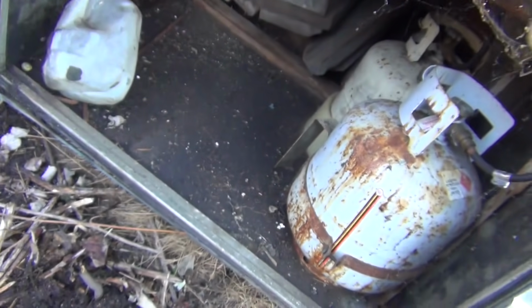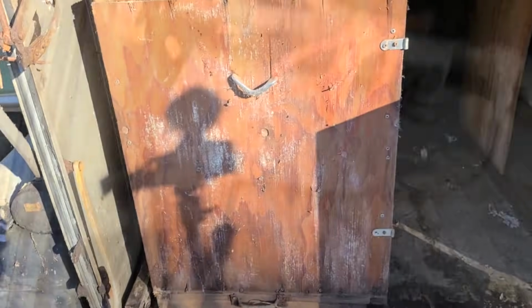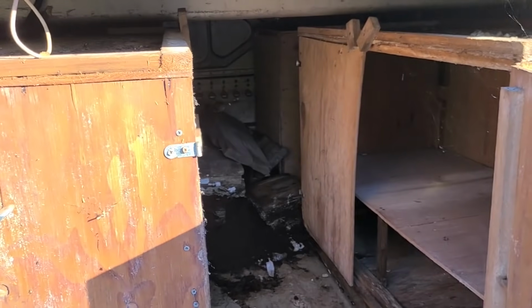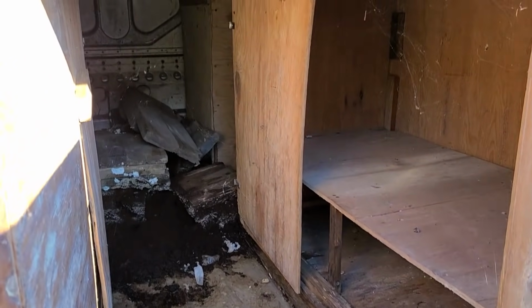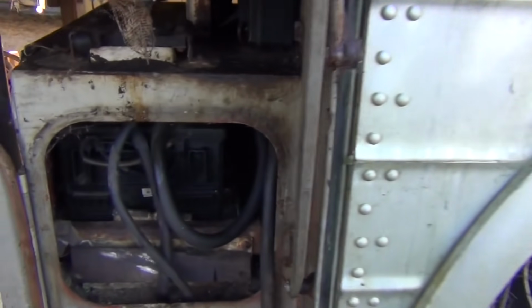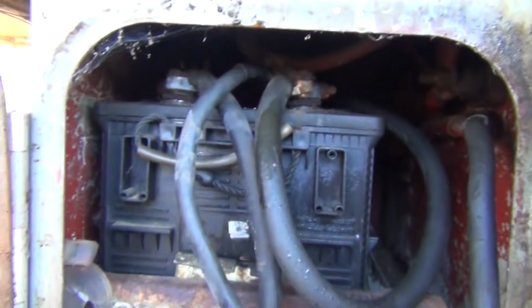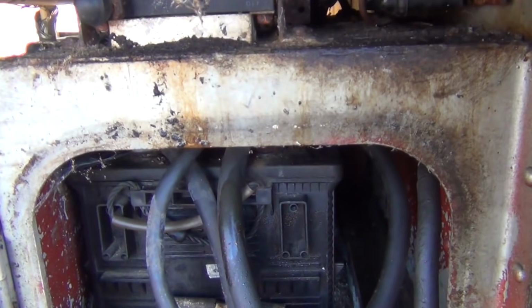We got it. So what do we got here? We got a bungee strap. So we're looking for batteries. I just want to drive around with these things moving around like that. Well, we found the batteries. Now, I think we're just going to leave them cats right there and see if we can't get the ends yanked off them, because they're 8Ds and they weigh a bazillion pounds.